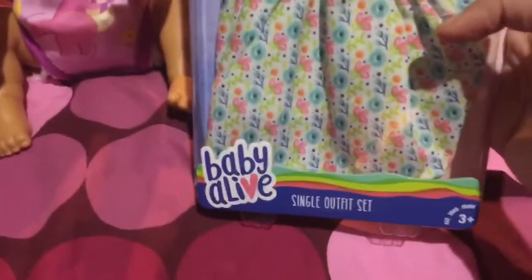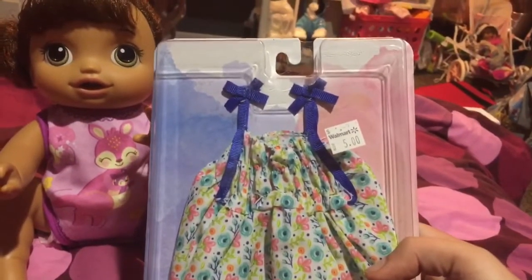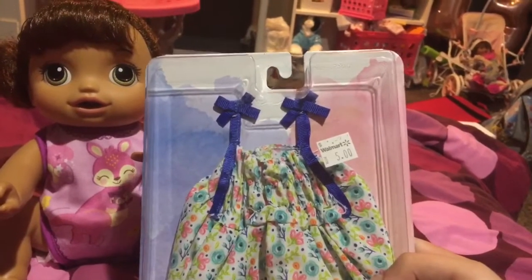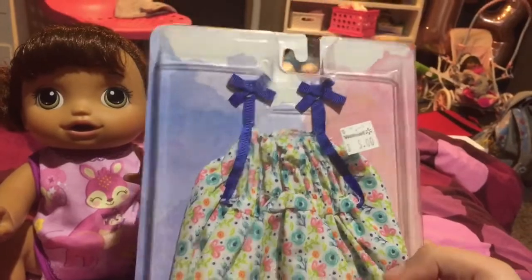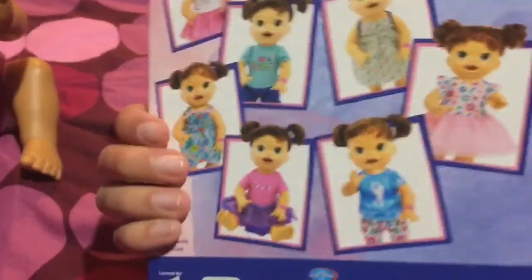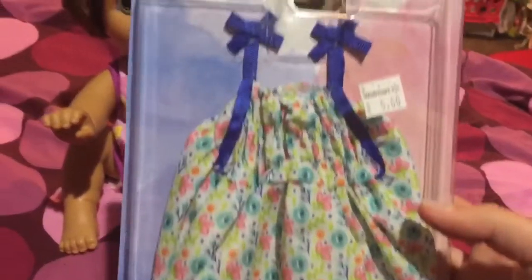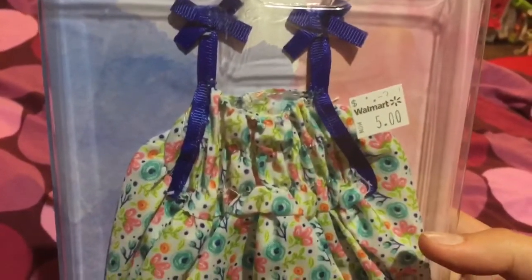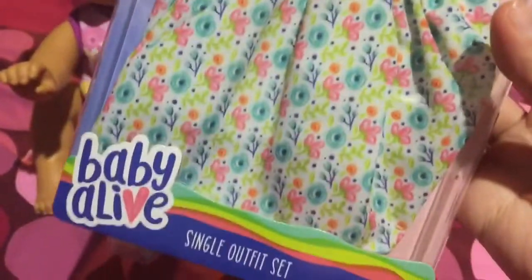And so she'll be trying on this outfit. This is the Baby Alive single outfit set, and I got it from Walmart on clearance for $5. The original price is somewhere around $7, but they had the Baby Alive clothes on clearance for $5, and I got one of the last ones. There were two left, so I grabbed this one. It's a cute little colorful dress, and it also came with a mix and match outfit set, but this is just a single pack.